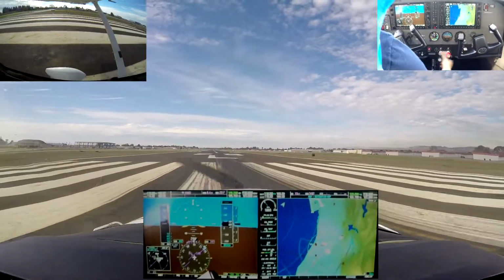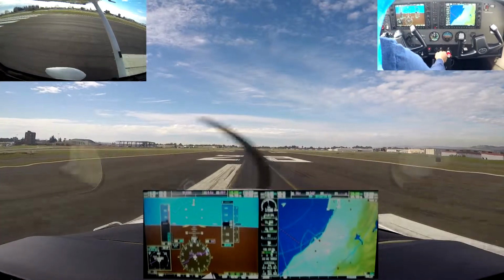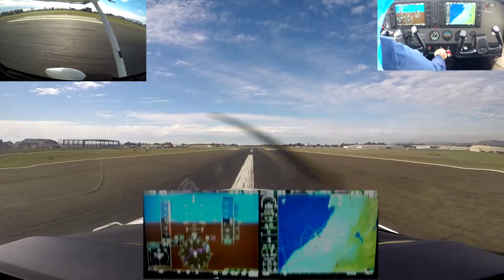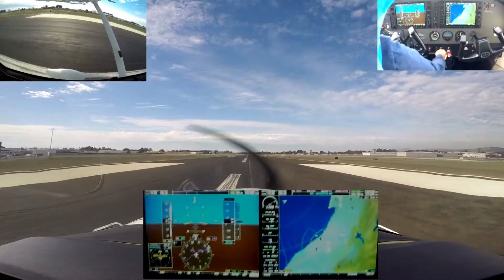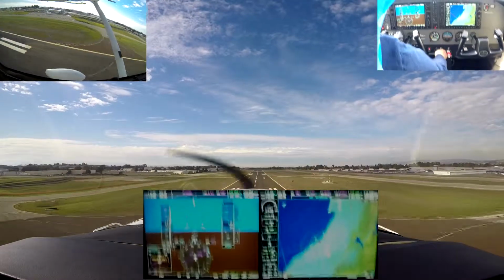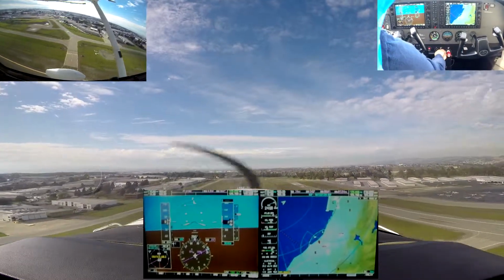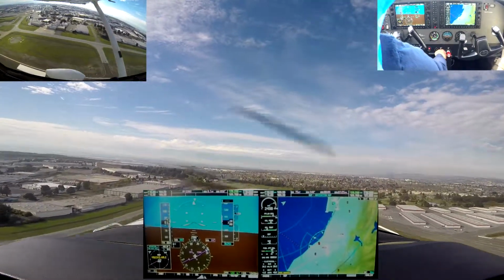Okay. Mixture's rich, flaps are up, fuel's on, belt. Landing lights are on. Full power all the way in, power's all the way in. And we're looking for 55. And there it is. And rotate. A bit of right rudder to help us out here, and we're going to left turn.